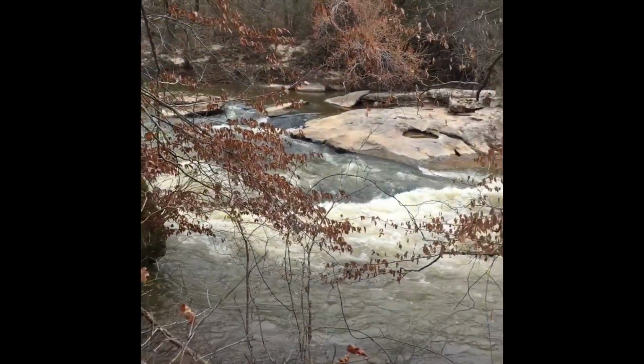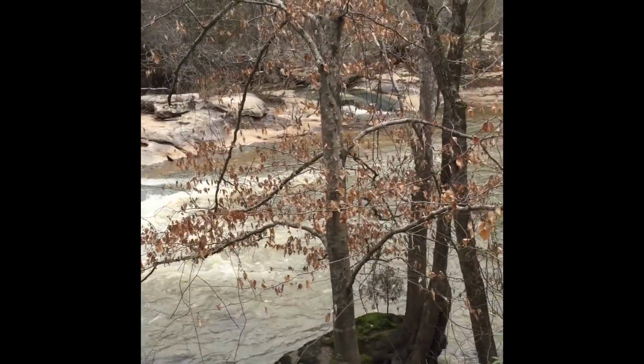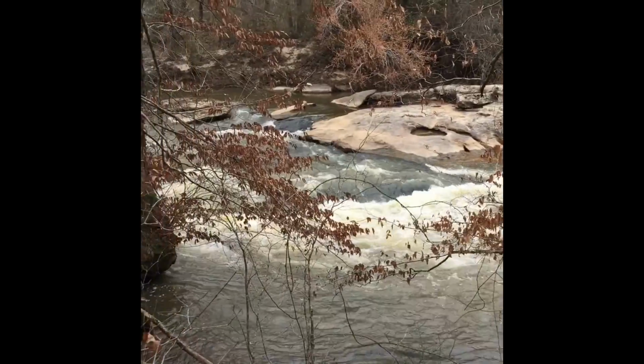Well, morels is what we're looking for today. Pretty nice view here. A lot of water running through there.